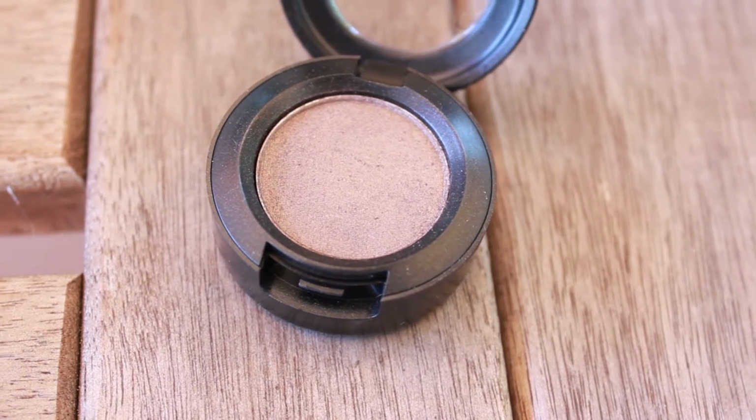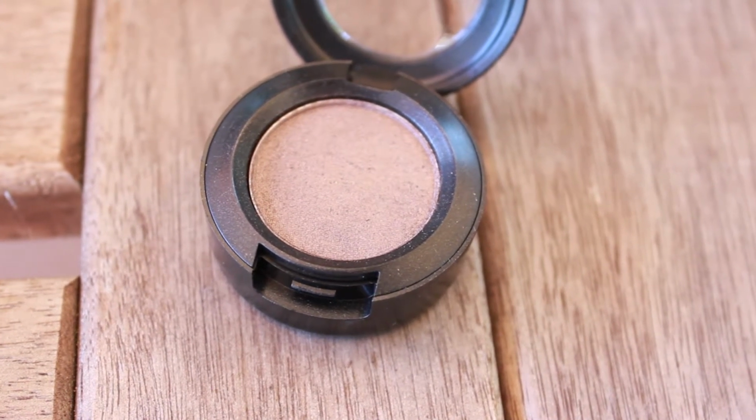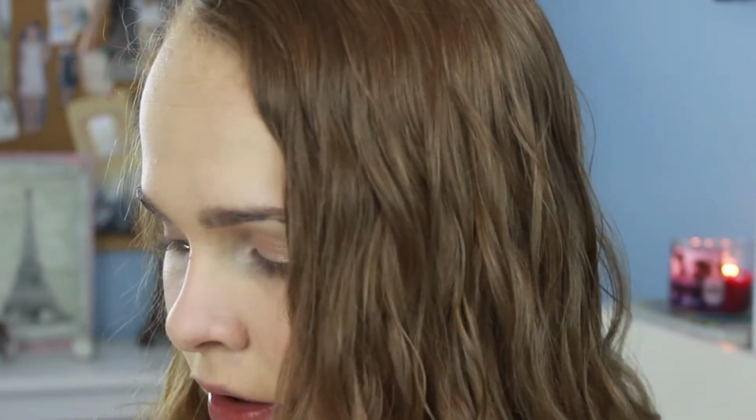Next, I'm going to use MAC's Satin Taupe shadow, which is a much darker gray shadow with a little bit of purple undertones on the opposite side of this brush, and work this in on the outer corner to give more depth and dimension to this look. Start to darken it up a little bit. So as you can see, there's a lot more depth and definition to this look now.